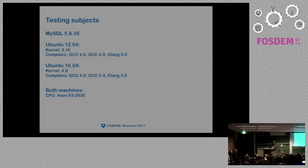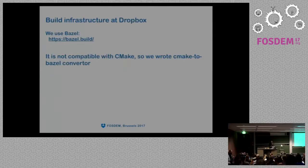There's a different set of compilers available on each platform. On 12.04, these are GCC 4.6, 4.9, and Clang 3.0, which are pretty old by this time. And on 16.04, these are GCC 4.9, which is just backported for backwards compatibility to 16.04, GCC 5.4, and Clang 3.8. Both machines are running this specific CPU, and both machines are completely the same in terms of hardware.